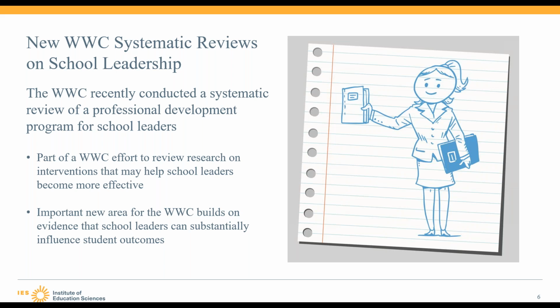Research has shown that effective teachers and school leaders can substantially influence student outcomes, including student achievement, and this has led to the creation of programs designed to help teachers and school leaders improve student outcomes. The WWC School Leadership Topic Area was launched to guide reviews of interventions aimed at making school leaders more effective at doing this, and to help decision makers understand which of these interventions might be effective.